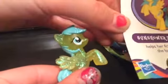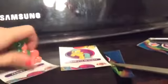Okay. She is Sun Shower Raindrops, she helps your friends look on the bright side. Oh, that's so cute. Okay, so today we went to Kmart, and apparently Kmart does not have these blind bags.